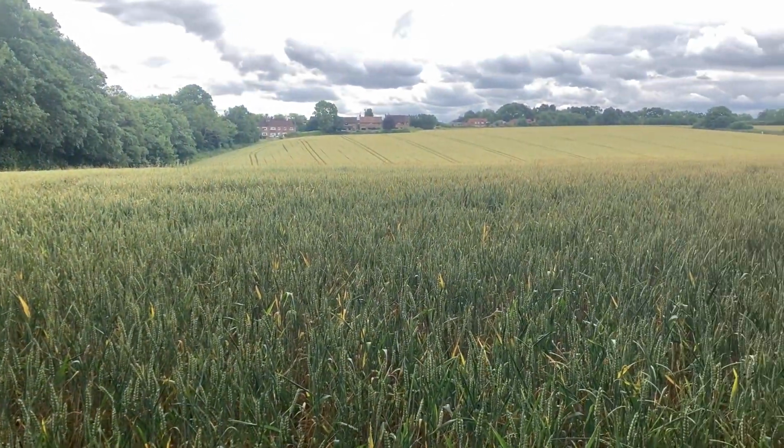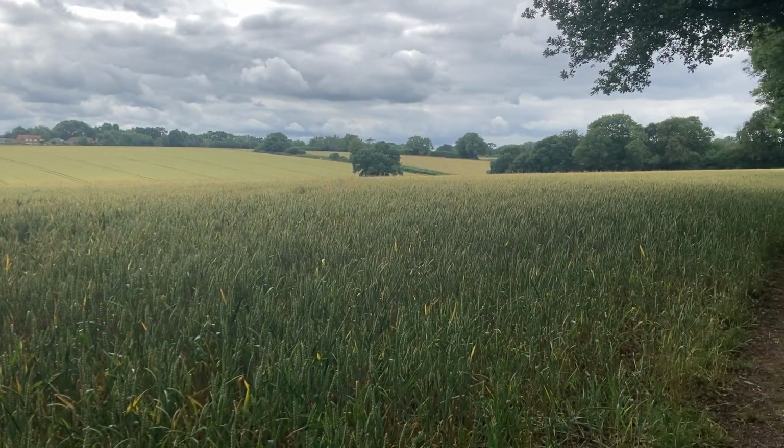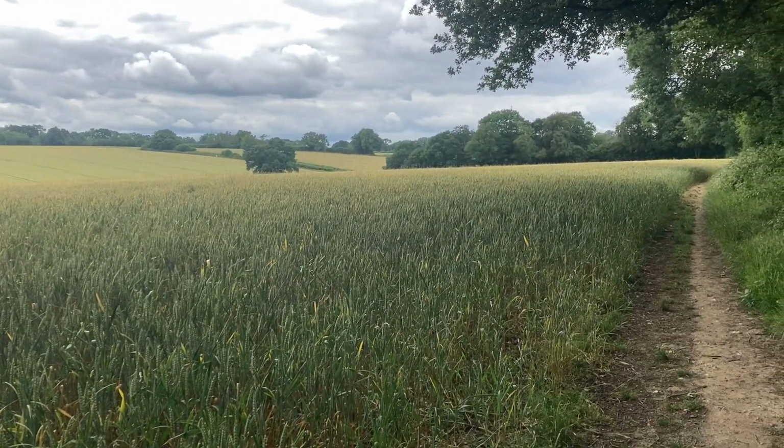Well, the corn isn't as high as an elephant's eye, but the barley is probably about groin height now.